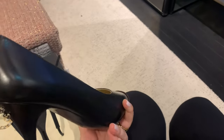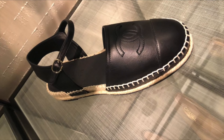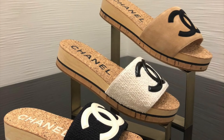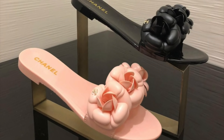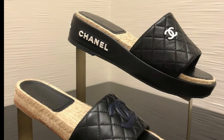Hi guys, just a quick voiceover again to show you a few more pairs of shoes that went on sale. I was very shocked because all these are very classic. I've never seen espadrilles before on sale, so that was very surprising. And they have some classic loafers and slides, so yeah, I wanted to quickly show you some of the other styles that I saw.